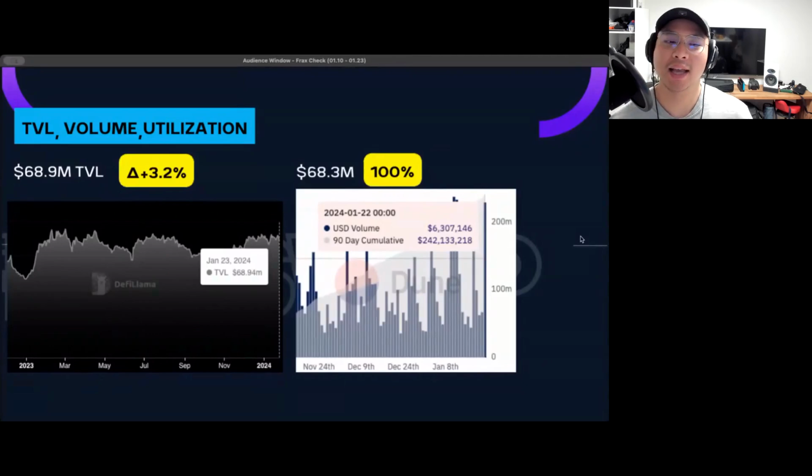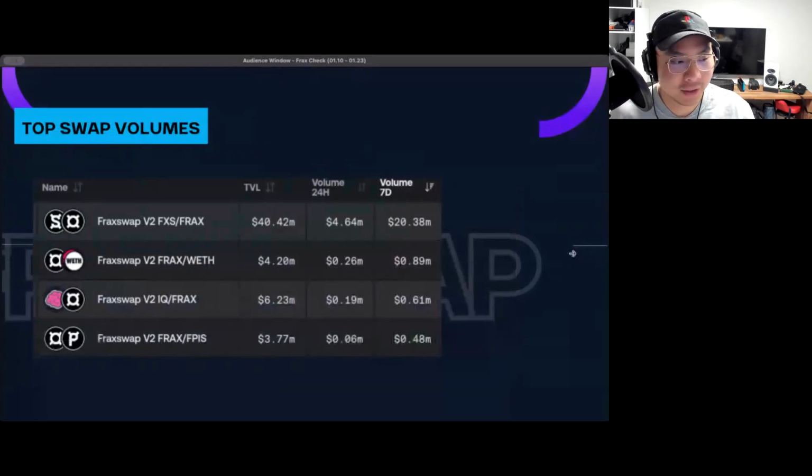Here, there is 68.9 million in TVL, which increased by 3.2% since 2 weeks ago from the last FraxCheck. But what's more important is over the month of January, this little DEX has facilitated 100% of its own TVL. That means it facilitated 68.3 million in trading volume. It had 100% turnover. I don't think there are a lot of DEXs out there that can claim it had 100% turnover while also being middle 8 figures in size.